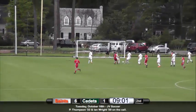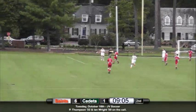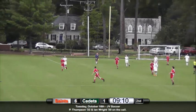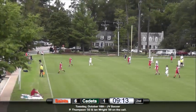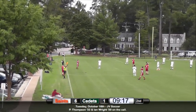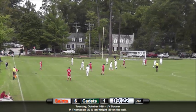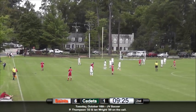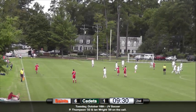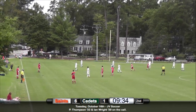Feed again to St. Christopher's Tripp Owen. Looking to... oh, sorry. St. Christopher's getting these passing plays, trying to get a shot. Great insight by Ian there. These passing plays have been really key for the Saints offense so far this game. Almost all of their goals have been assists, except for Luke Hart's shot, of course. They've been really sharing the wealth here and have benefited so far this game.